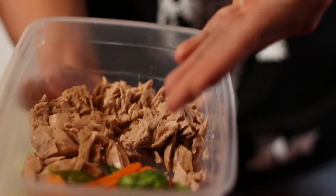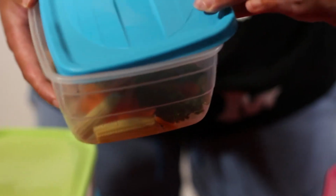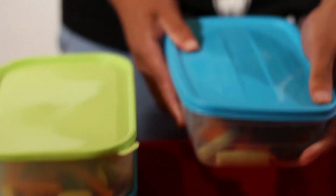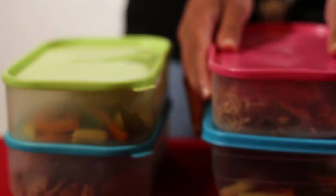Fairly simple. You have your veggies, you have your carrots, you have your broccoli. You're good to go. And then obviously your tuna. It's simple. It's a quick meal. Put it in the microwave for about 30 seconds, and you're good to go. Then you can have a nice meal, a very, very nice meal. It will allow you to be full for another 3 hours.